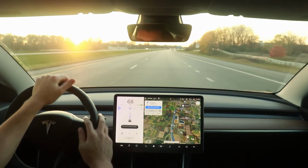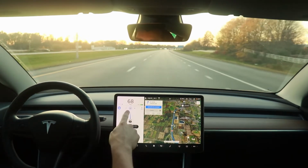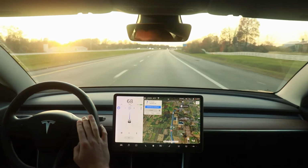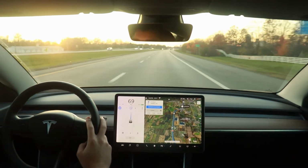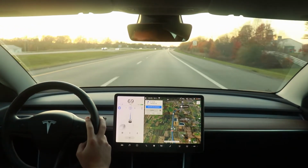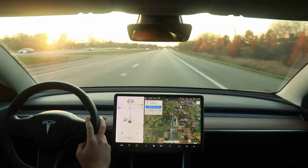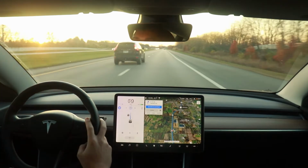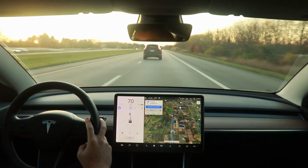So I'm going to put on autopilot here. By default, it just goes to whatever speed I'm at right now. I usually kick it up to about 5 miles over the speed limit, but you'll see we got some cars passing us here. Since I'm on navigate on autopilot, I've got that blue line on here now, which is pretty cool.